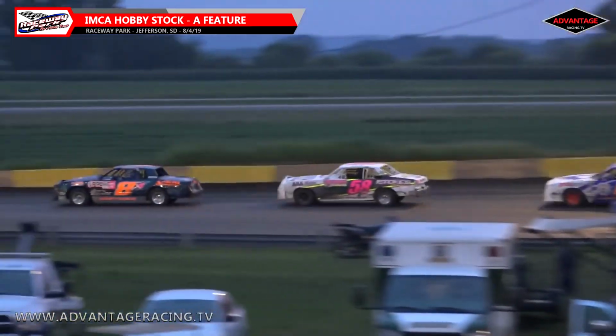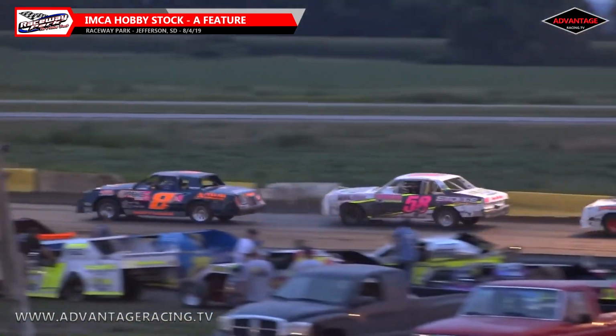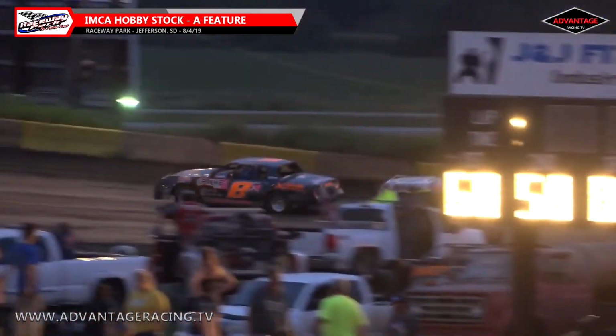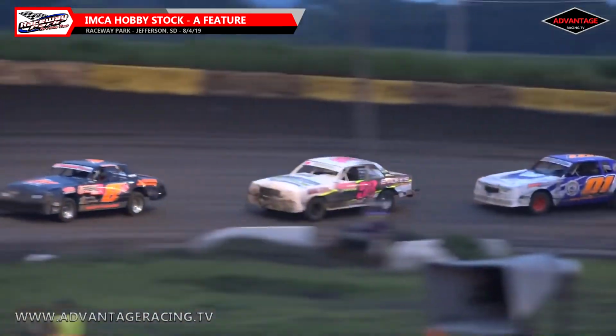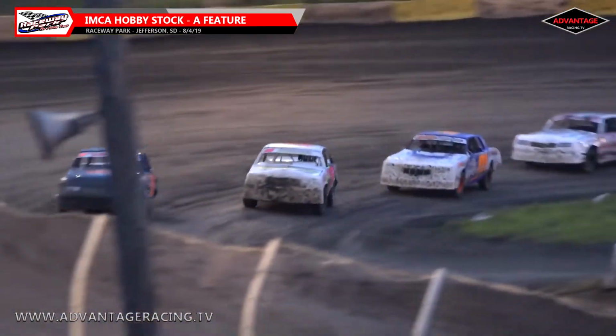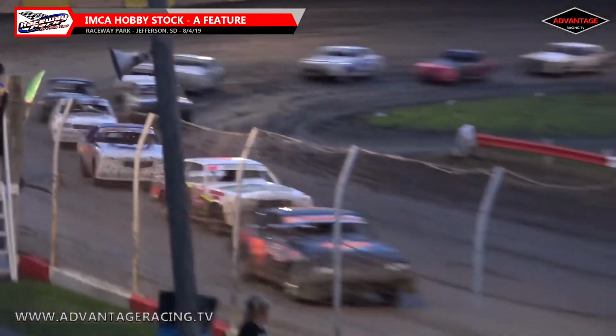Your race leader, Zach Angram, Aaron Schoen in second in the 58, the 01 of Derek Husted in third, David Miller in the 34M in fourth, and Mike Hansen in fifth. The green flag's up in the air, and we're back underway in your Hobby Stock A feature.